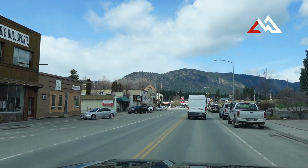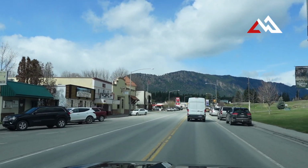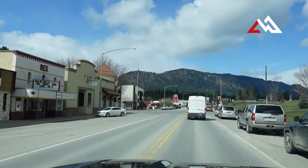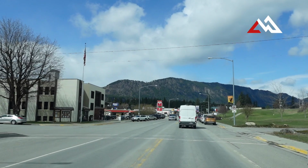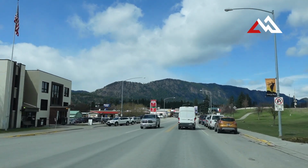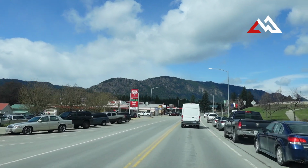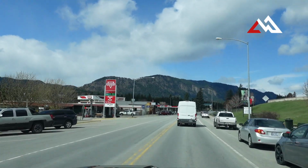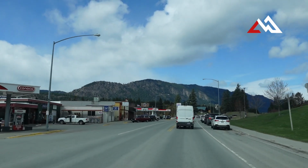So it's kind of a cool little spot if you have a 4-wheel or something and you want to take that road over to Wallace. But just beware, if you do take that road, it's very, very rural. You are out in the middle of nowhere, so make sure you have a good vehicle and plenty of fuel because there's not a lot out there and you don't want to get stuck.